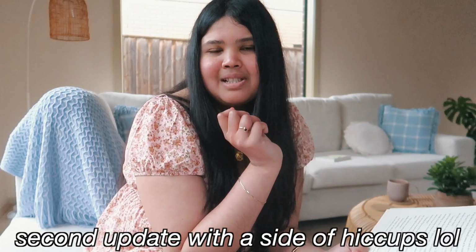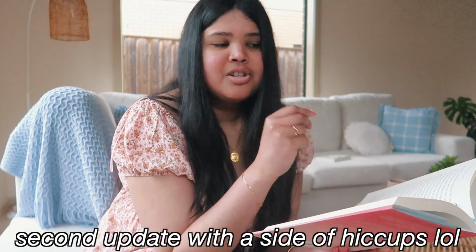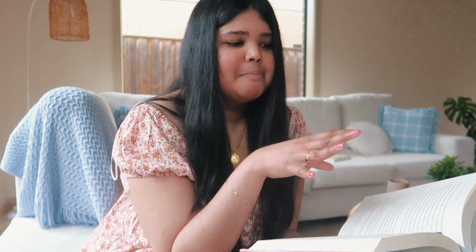So I've read about 56 pages since I last spoke to you. I'm definitely getting a lot more into the story now. I feel like even though this book is classified as a romance, it's not really focused too much on the romance side of things. It's definitely more focused on Lila and her grief, and also her overcoming her grief through her love for baking. And the romance is just kind of there as a little subplot.